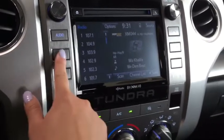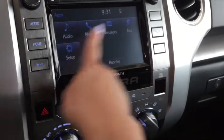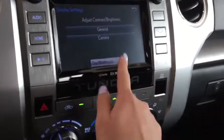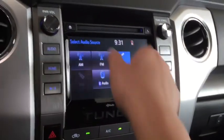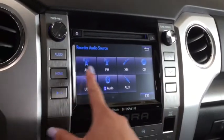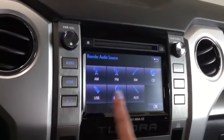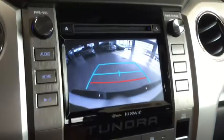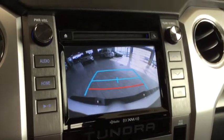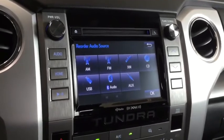So opening up your settings, we are going to turn on the daytime mode for your screen here so you can see. Opening up your audio system, you can see that you have your AM, FM radio, you have a Sirius XM radio, CD player on top, USB auxiliary, and Bluetooth audio, so you can bring your music wherever you go. Now shifting into reverse, you can see that your backup camera also pops up on that screen there. A nice convenience feature to have. Keep you and everyone nice and safe.